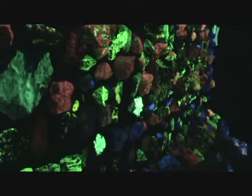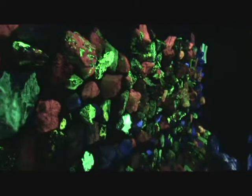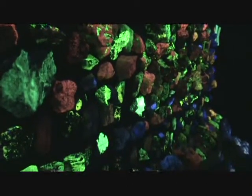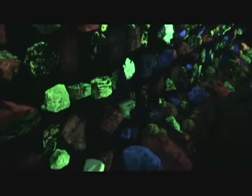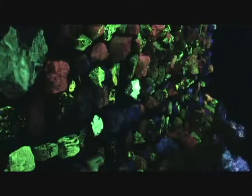What you're looking at are fluorescent minerals. These minerals have the ability to absorb an invisible wavelength, ultraviolet rays, and release them to the human eye in a visible wavelength. So I'll switch back and forth so you can see the difference.